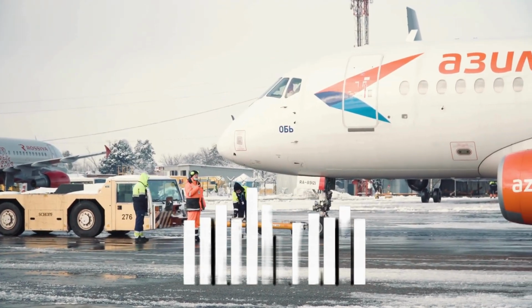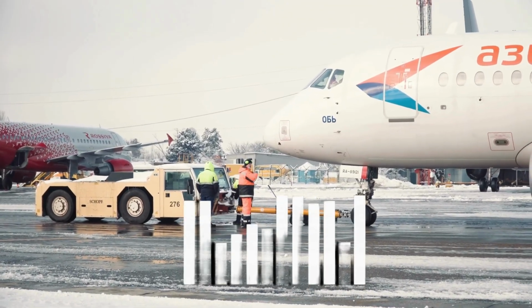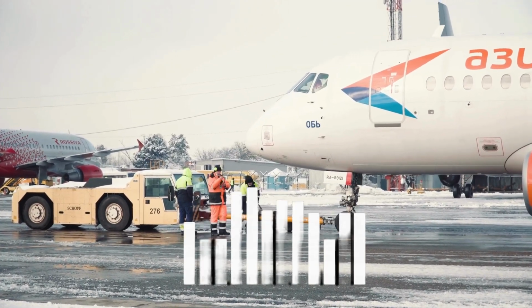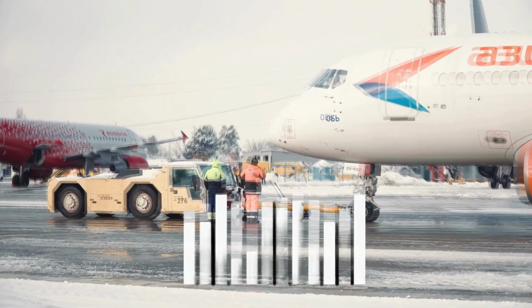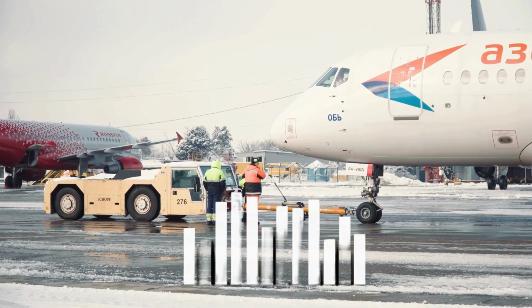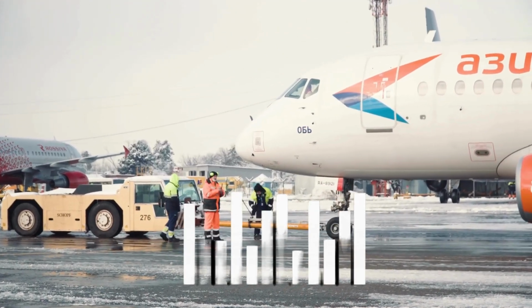Precisely. And then there's the equipment itself. Regular, thorough maintenance of the tugs is vital. You can't have a breakdown mid-pushback. Oh yeah, that would be messy. Messy is an understatement. It's not just a delay for that one flight. It could gridlock a whole section of the airport, cause massive ripple effects. So preventing breakdowns is key.